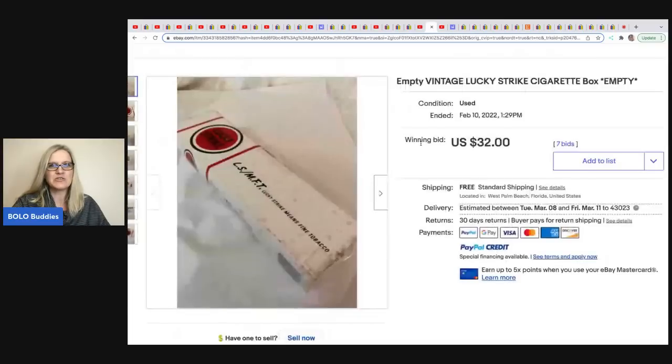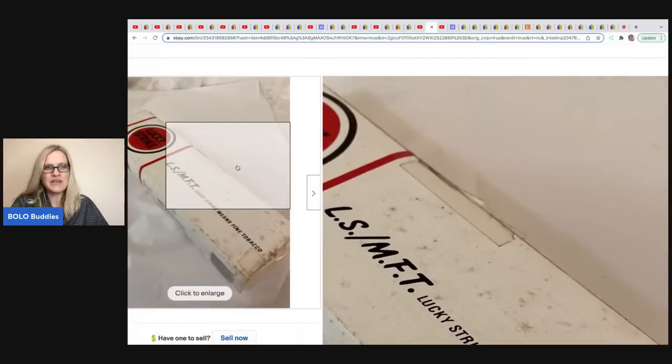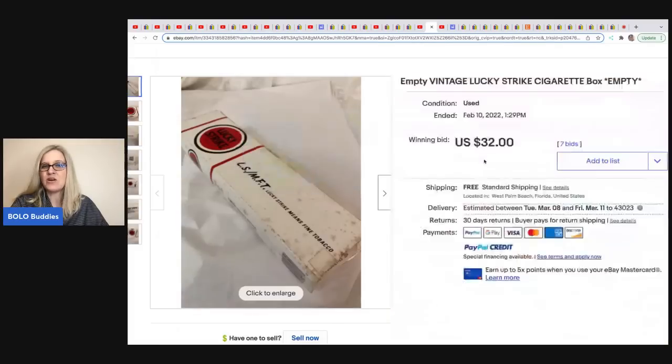And what did she sell? She sold this empty vintage Lucky Strike cigarettes box. It's an empty box, you guys. And she just could not believe, like, the buyer was so happy about getting this item. And it's just, you know, it's crazy what people collect. She ended up selling this on auction for $32 free shipping. And this came out of a storage locker.